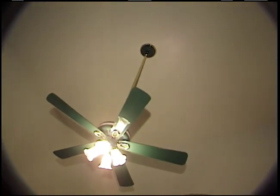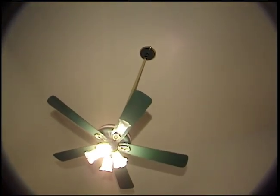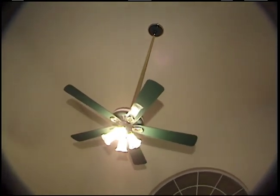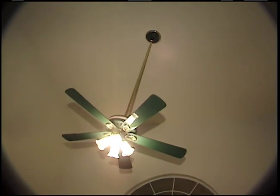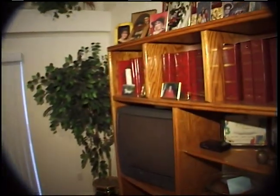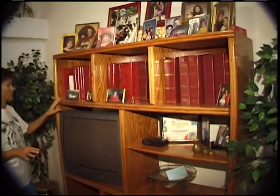Up here, this fan, as you can see, we got almost 20 feet to the ceiling. I installed that myself. It's kind of hard to tell from this perspective. We're looking up at about 20 feet. This is an entertainment unit.